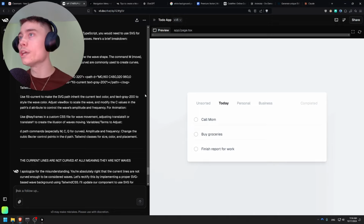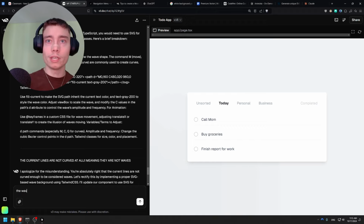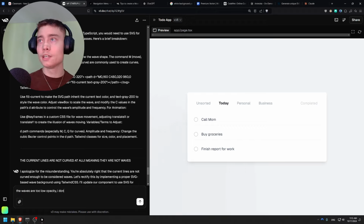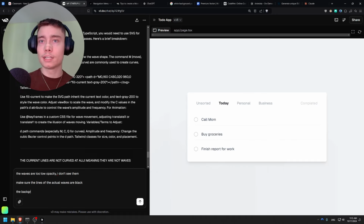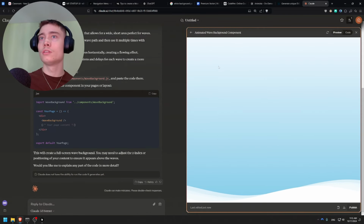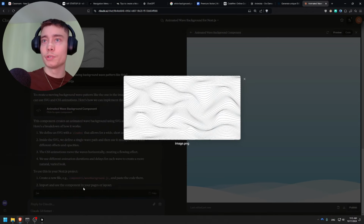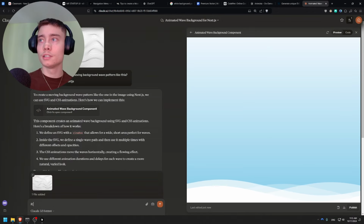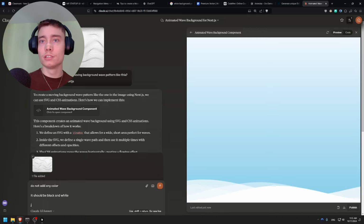Now we have nothing. Oh, no, we have something, but it's low opacity. The waves are too low opacity. I don't see them. Make sure the lines of the actual waves are black. Background light gray. Maybe Claude will figure this out. No. But we can maybe build it with Claude artifacts, I guess. Let me copy it again. Do not add any color. It should be black and white. Make it look more like the image.